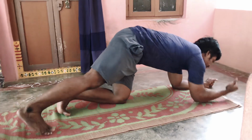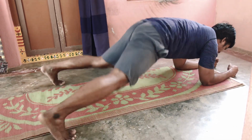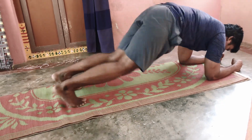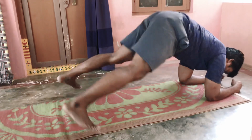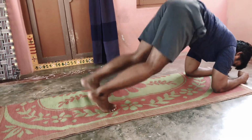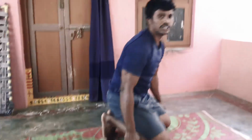Then the plank position. In this plank position, just hold for 10 seconds. After that only like this, tapping. This move also needs 25 to 40 repetitions, a must and should.